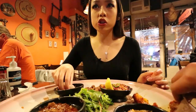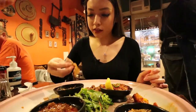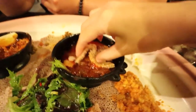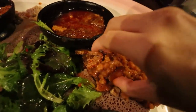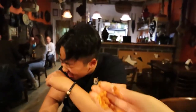I finished all the chicken. There wasn't much to begin with. That's fine. I would just eat the beans. Come to an Ethiopian restaurant on your first date. That will get you really close and comfy. Real personal. Imagine on a first date and your partner did this for you. I would be like, oh, it's like a Korean barbecue wrap. Thank you.